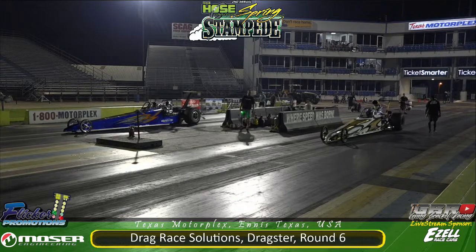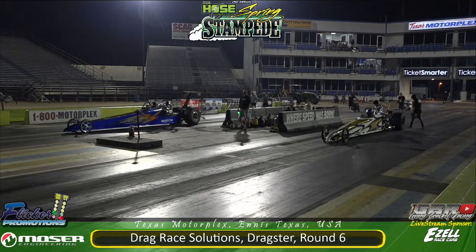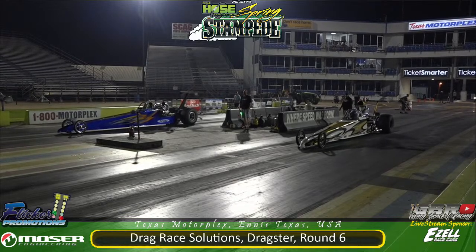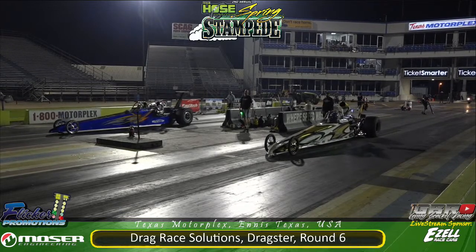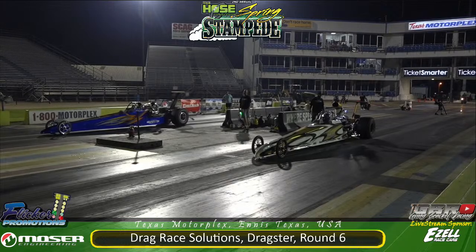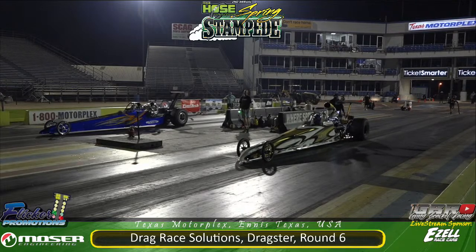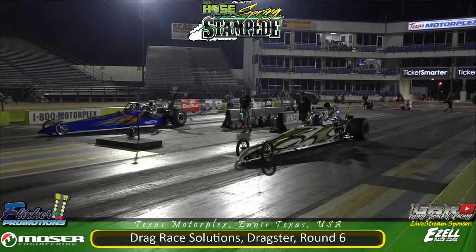Corey Galletti, left side, CG dialed 442, taking on Kyle Gibson, right side, dialed 416. Kyle has had pretty much nothing but issues with his hot rod this whole weekend, and he has still managed to find his way into round number 6.